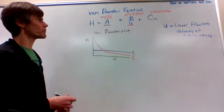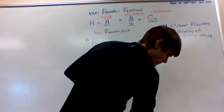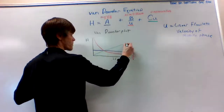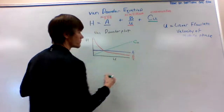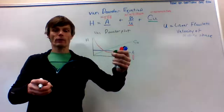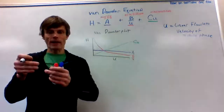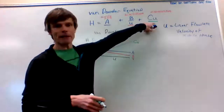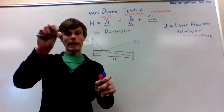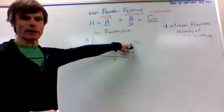Let's look at our last term, our mass transfer term. Mass transfer at low flow rates, nice and slow, we get this transfer of solute from the stationary into the mobile phase, where it's moving slow enough that they can catch up and keep equilibrating. If we start to speed up the mobile phase, well, guess what? Now that's moving too fast, and the stationary phase can't keep up with the equilibration, and it causes band broadening, and that increases our plate height.